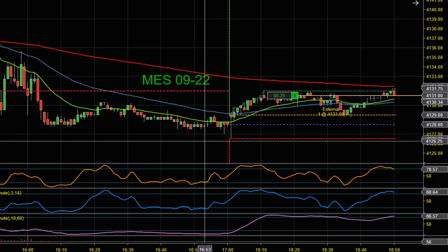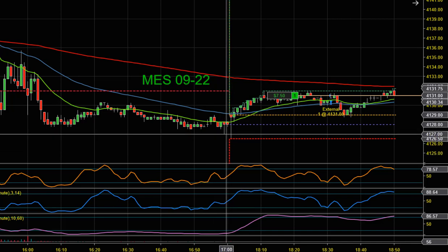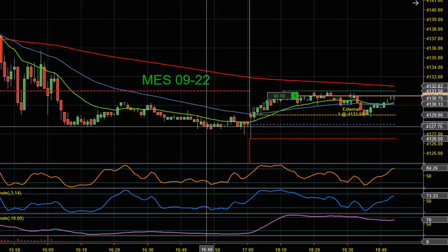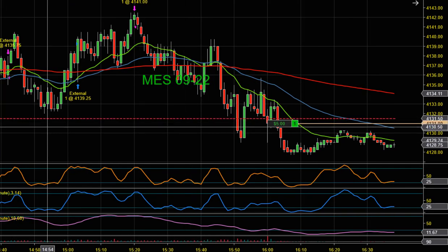It was such a sneaky setup, and it was right before the close of the market at 5 o'clock. That was impossible to see. Yeah, I had a hard time, but seeing the market, reviewing it each day, seeing what we missed, what we didn't miss.